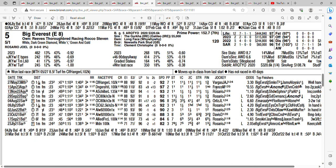Take a look at another horse that will definitely like to lead. It's the 5 horse, Big Everest, 5-1 with Joel Rosario. Now, you got to love his form. He's won 4 in a row. Before he was gelded, he had won 1 race out of 5. Since being gelded, he's won 6 out of 7. He has a win at the racetrack. This is a distance that he likes. Joel Rosario is always tough on the lead.